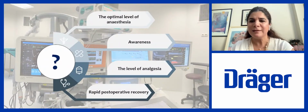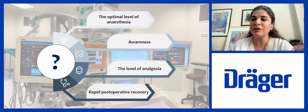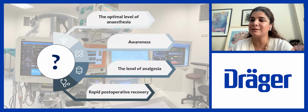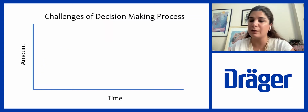Are they really needed? In today's anesthesia, the work environment is more complex, with lots of data and monitors with sophisticated functions. This complexity actually can impact the maintenance of adequate anesthesia and perioperative outcomes, and so patient safety. That's also a challenge for education and training in anesthesia. Then how can assistance systems help reduce this complexity and further improve patient outcome?